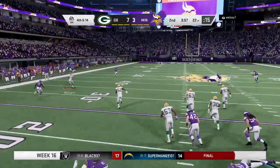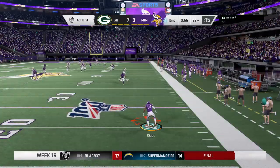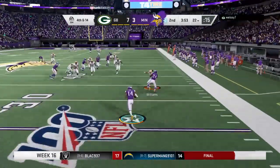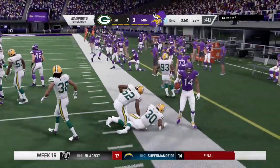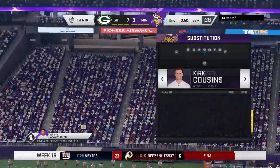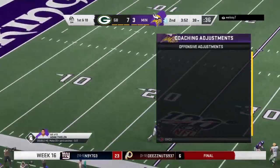He was only asked to punt once in the victory last week as he sends this one away. Pulled in at the 24. Nice job bringing that one back. 14 on the return. And the Vikings will take over here 1st and 10.